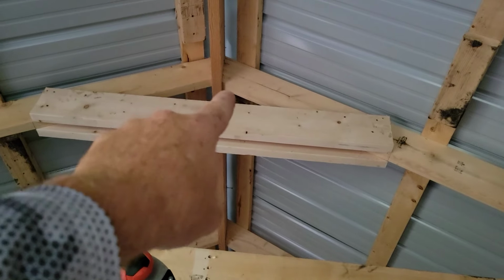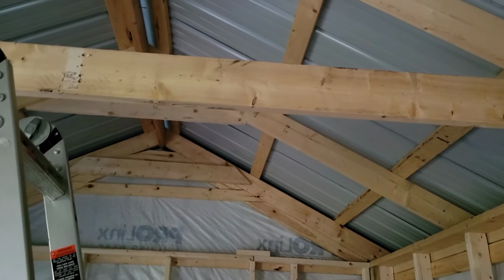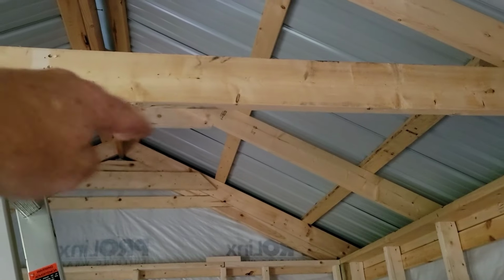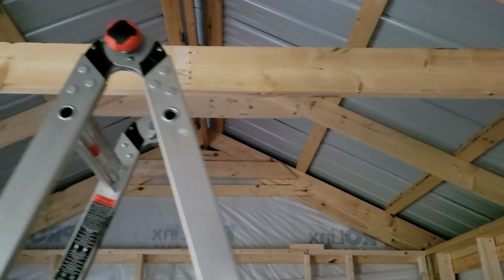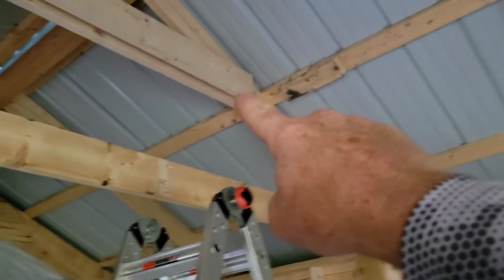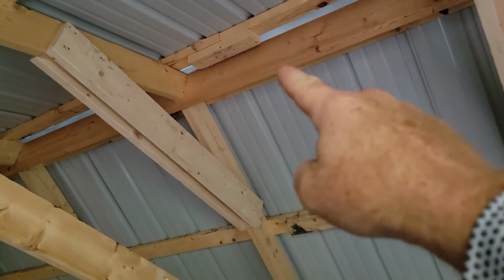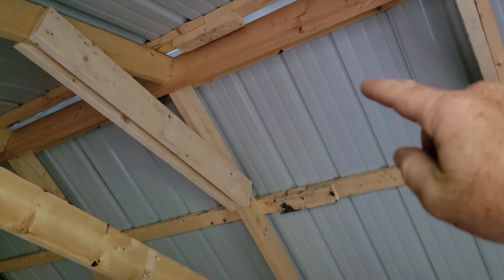I need about 16 2x4s to finish up the ceiling. I'm putting in these collar ties up here on each of my rafters. My rafters are around 4 foot center. I think I'm putting wood up here on the ceiling. At first I was going to leave it open, but I'm going to close that in and insulate it. So I decided to put collar ties, and here's another collar tie here. I have to add a 2x6, or even a 2x4 would be fine because it's not going to be anything structural. It's just going to hold the ceiling.